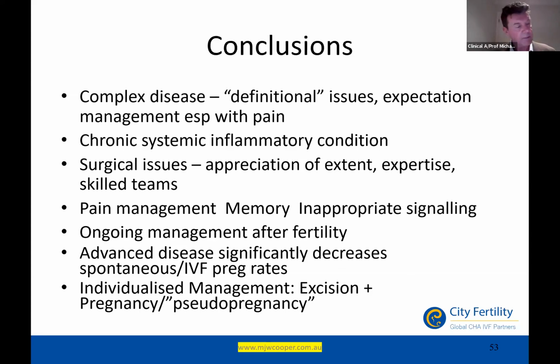So maybe in closing, we're talking about a very complex disease. There's a whole pile of definitional issues, and with that comes an expectation management problem, which is a problem both for patients and for doctors. Unless you can flesh out what's actually happening, your patients are going to be dissatisfied. A better way to think of it is that this is probably a chronic systemic inflammatory condition, and this ectopic endometrium is only one component of that.